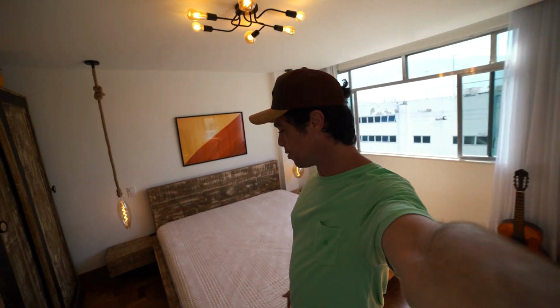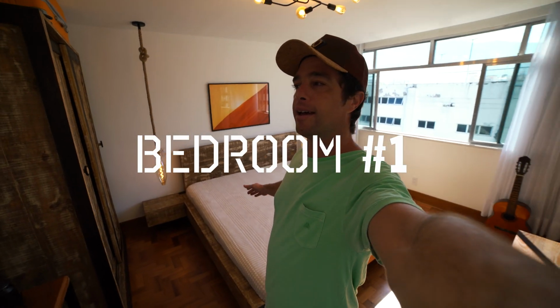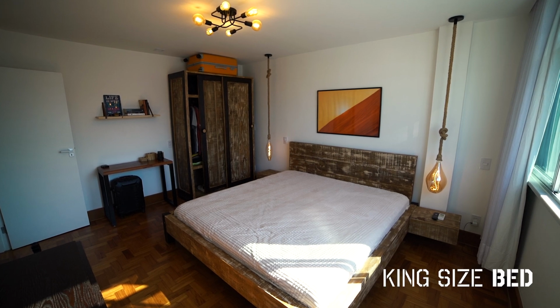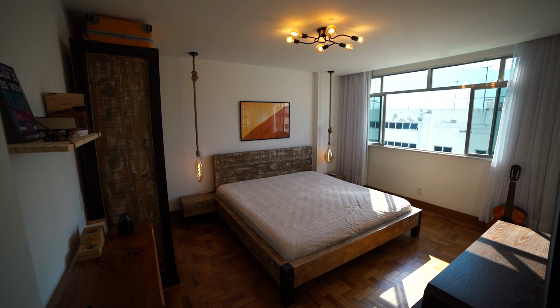Okay, so let's move on to bedroom number 1. As I mentioned before, this is a king-size bed, a huge bed, a massive bed. I love this. I've been sleeping here for the last months, and it's really comfortable. The sheets are also so good. I guess you guys are gonna have a really good time here in this bed, doing whatever you guys want to do. I'm not here to judge.